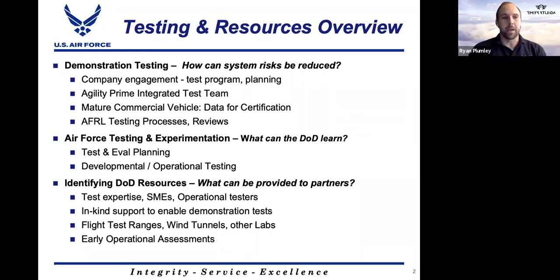I wanted to discuss the Agility Prime integrated test team, which I think is bringing in a lot of the testers early, particularly to help out since we're working in new areas of technology with these aircraft. Discuss some of the maturing commercial vehicles and some of the things that we need to do, such as getting data for certification. Again, some of the airworthiness that was discussed last week, and things like the AFWERX test processes we're using, trying to be part of that agility and the levels of maturing technology that we're able to do in the lab to support this program.